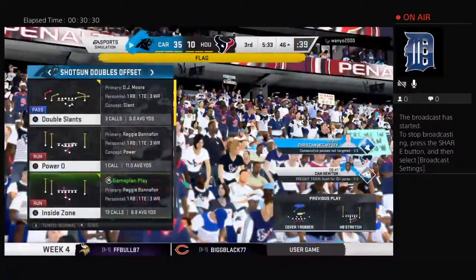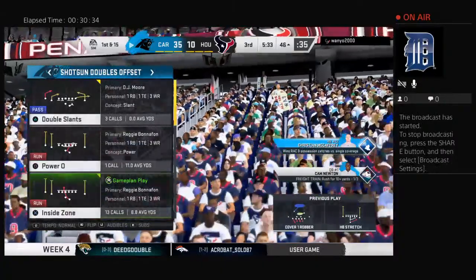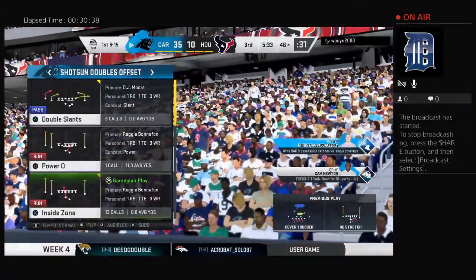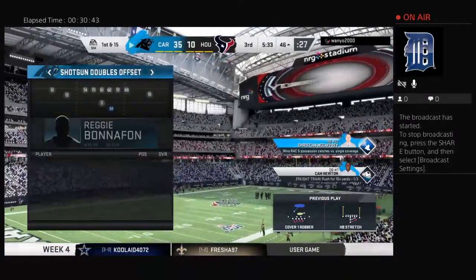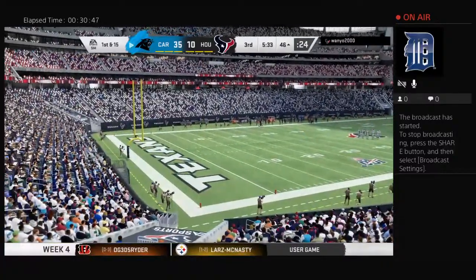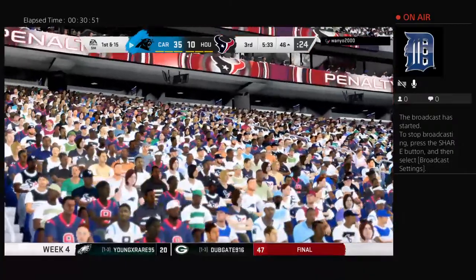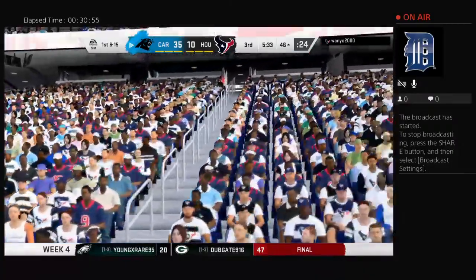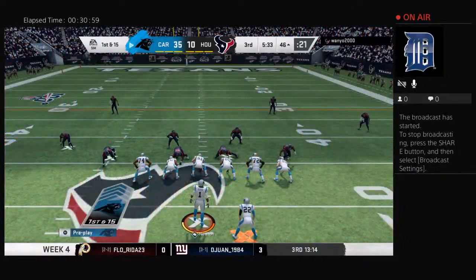And that'll set them back 5. The delay of game backs them up 5, 1st and 15.